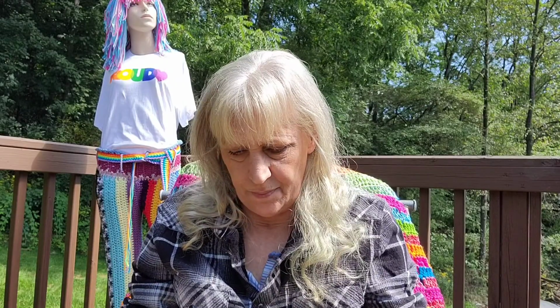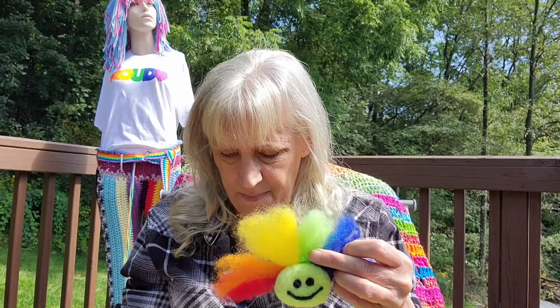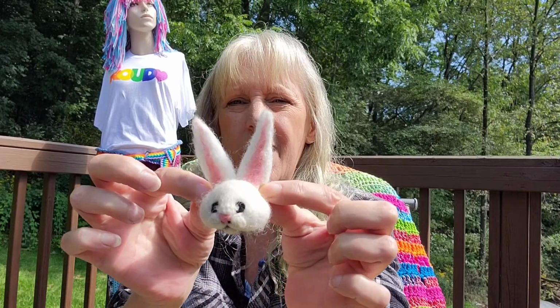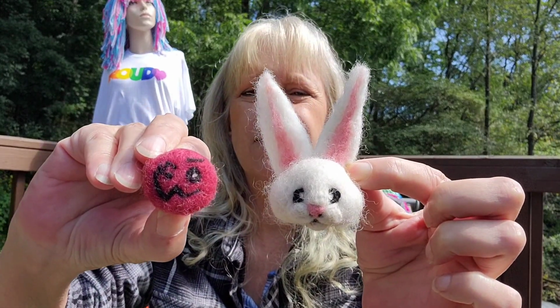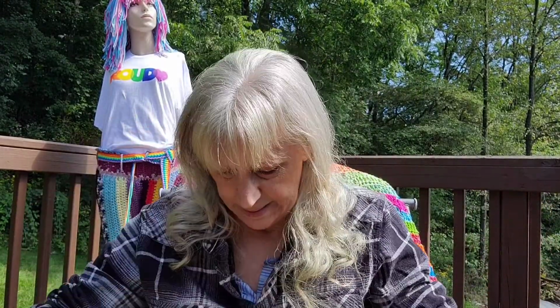Then this is actually a pin. It's a Pride Smiley pin. And this is a Pride Smiley magnet. This is very boring, I'm sorry. I just don't have the groove on today. That's it. Then an attempt at a little bunny rabbit. And then a silly little kind of demonic smiley face, which is how I'm feeling today. That's how I feel today.